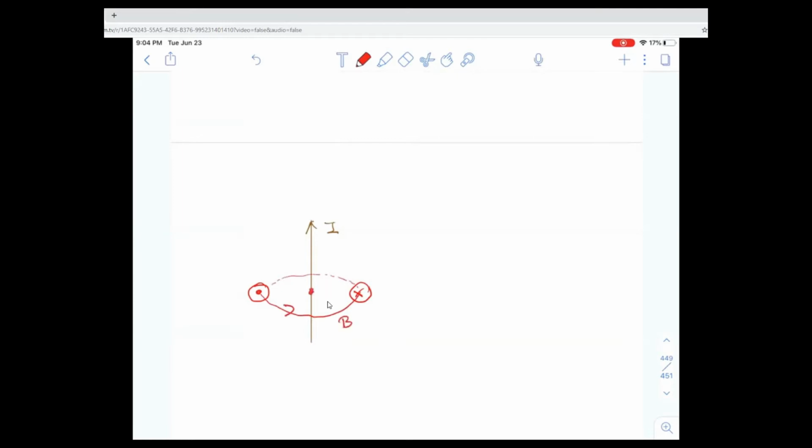That's it. All right, so line up your thumb in the direction of the current, and your fingers will curl in the direction of the magnetic field. And this is our right-hand rule, number 2. And this is what Ørsted discovers.